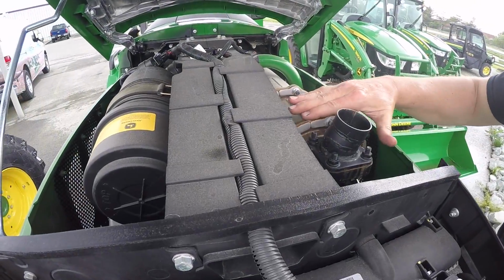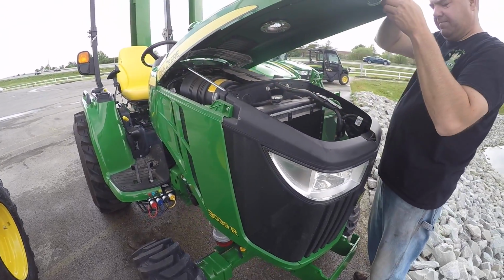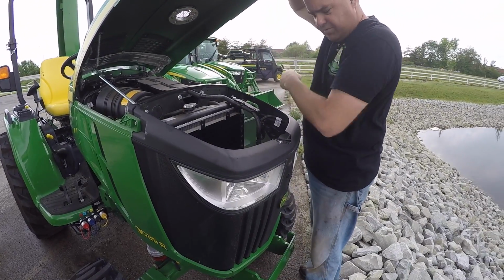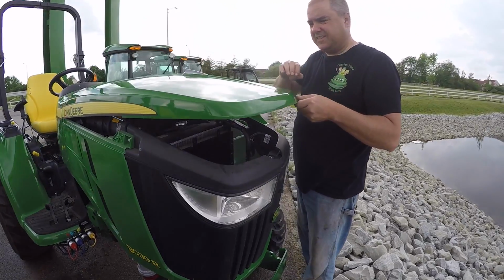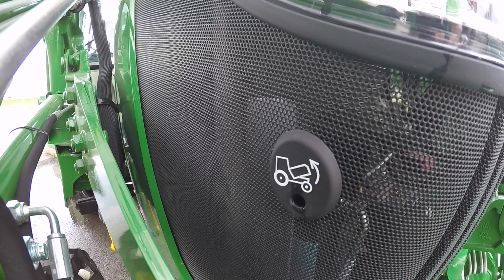It's been out here for a while. So that opens up fairly easily. Yeah, it does. They've redesigned this a little bit in 2018, at least the way it opens. It doesn't have this little front clicker here. Okay. This is a 2018 here. Something down here to open it, I think.